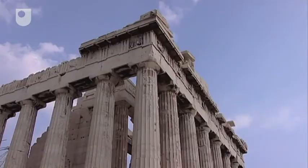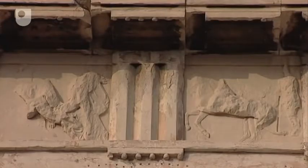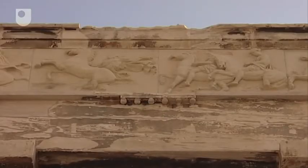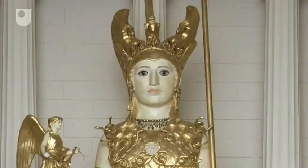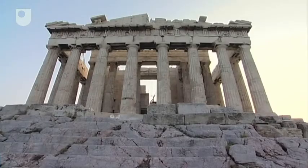Most of these elements, pediments, metopes, frieze, cult statue, can be found in one way or another in other temples, though rarely on this scale and in this combination.